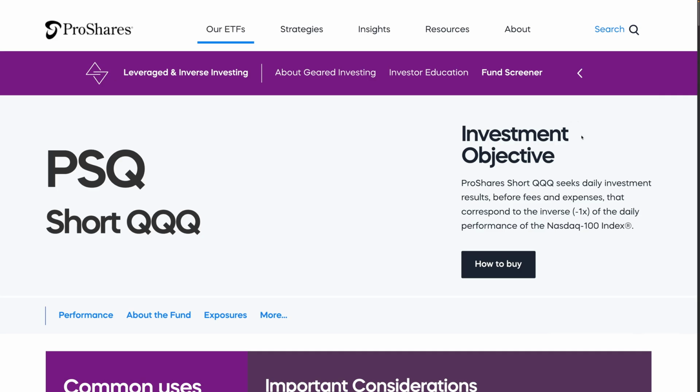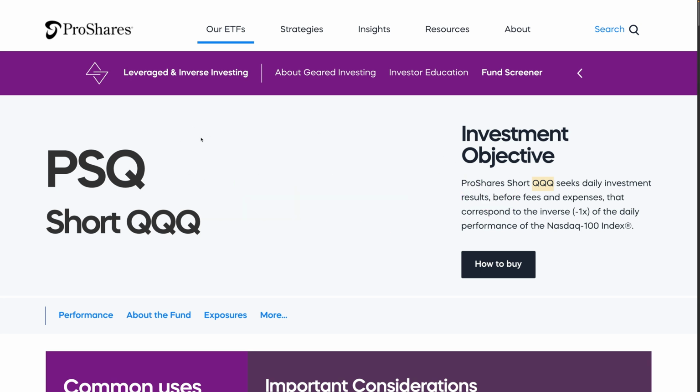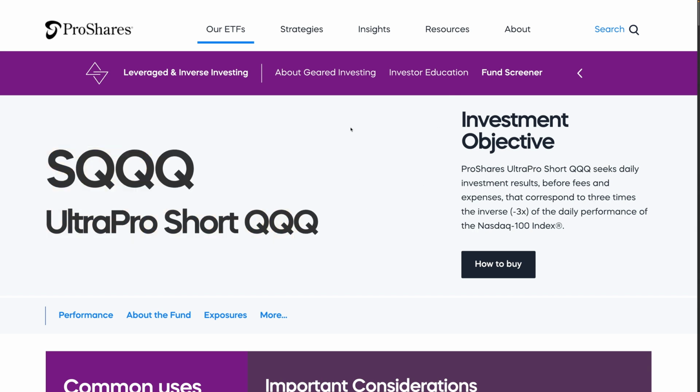Now, that's not the only one I'm going to compare. I'm also going to compare inverse Nasdaq 100 or QQQ ETFs. All 3 of these are from ProShares. It's the PSQ short QQQ, the minus 1 times. We're going to look at the 2 times QID ultra short QQQ. And we're going to look at the riskiest one of all, SQQQ ultra pro short QQQ. This is the inverse 3 times return.